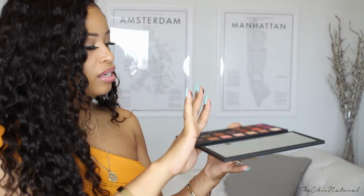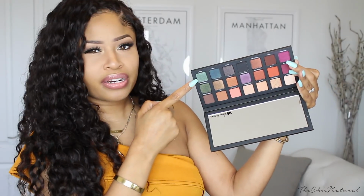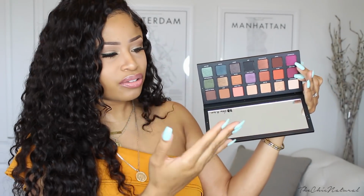So these colors, just from swatching them, they look really pigmented as well. The only one that doesn't really, let me see. Well, yeah. But this one doesn't look as pigmented as the rest, just from the few that I swatched. The one called Big Sky, which is this one right here. This one doesn't look as pigmented as the few others that I swatched. But yeah, so far, looks very promising.